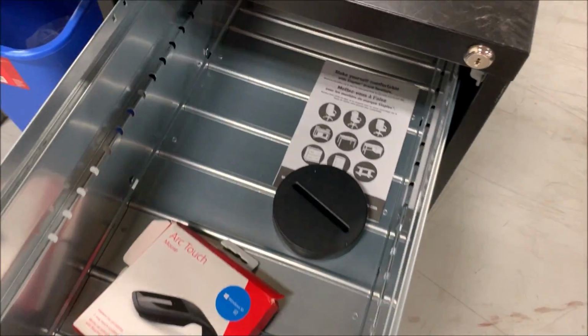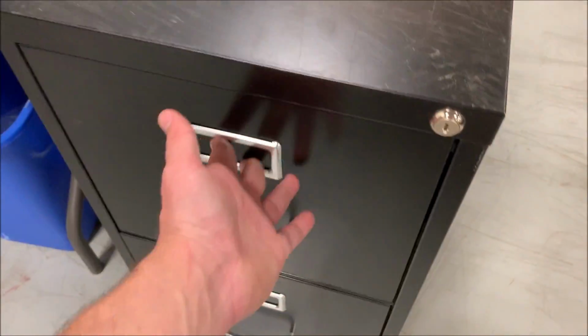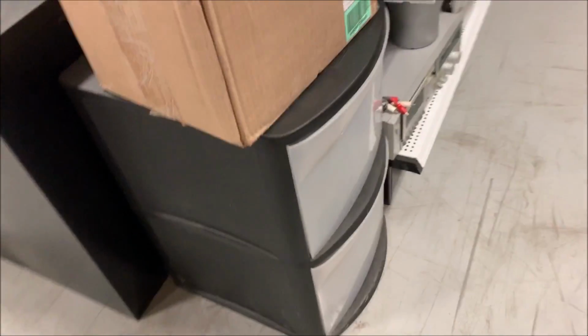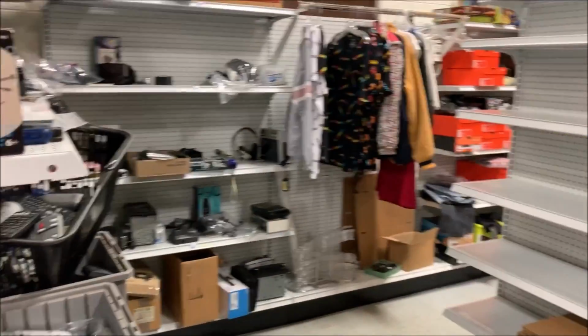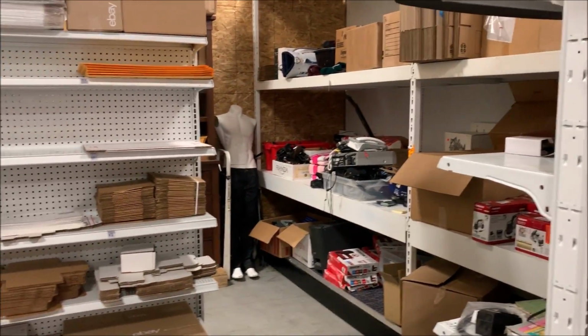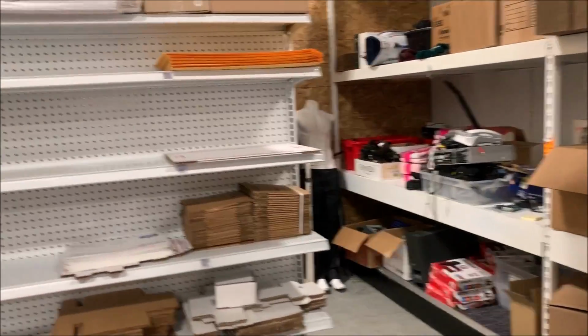This file cabinet, it's been here, again, brand new on a pallet. I've yet to use it in, how long have I had it? Like 3 years. Hopefully I'll find a use for it. Otherwise I'll sell it. And then same goes for this little set of drawers here, also empty. Now back here is the space where listed items go. If it's listed, it's back here.